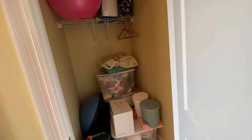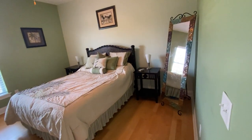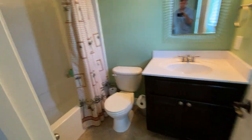More storage. You do not get this kind of storage in newer homes. This is a 2009 built with tons of storage. So you've got guest bedroom, another closet. You could easily fit a king bed in here. That'd be easy. And then ensuite, shower tub combo.